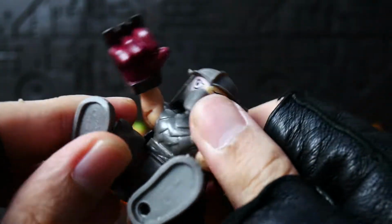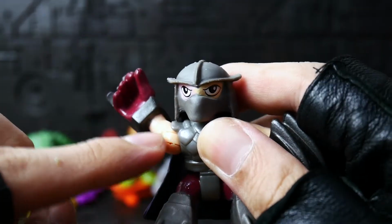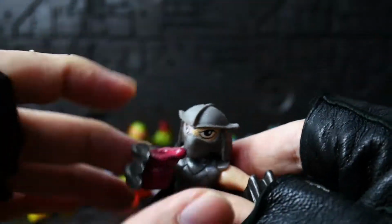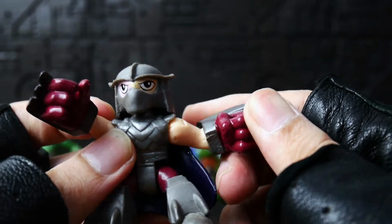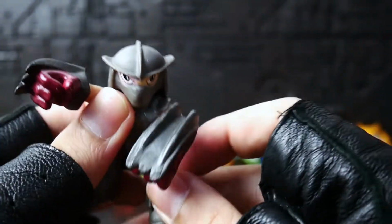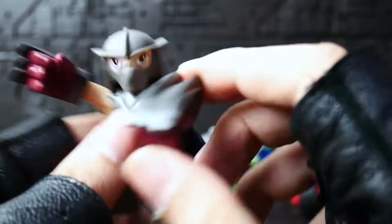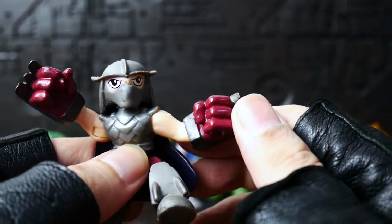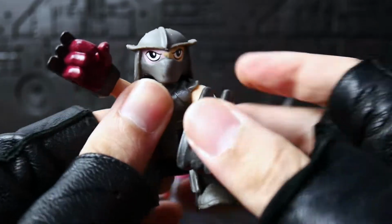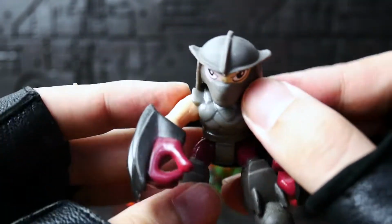The arm is the same. You have full rotation on both, and you have the hinge. Fortunately those are the only poses that we have with this Shredder. You can do something like this. Maybe that's the one pose that we can do. Claw action. Yep. So I would say not really interesting compared to the other monsters.